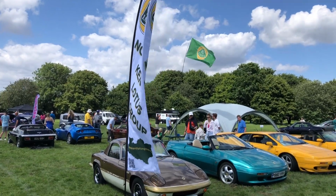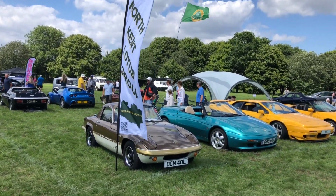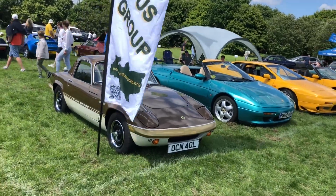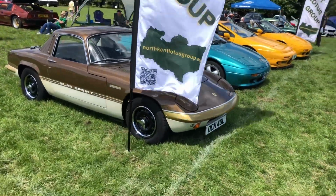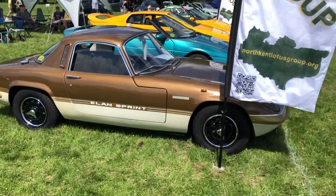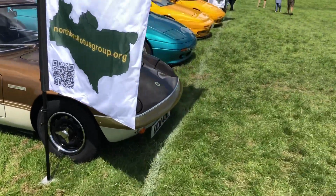So we're back again at the North Kent Lotus Group stand, and they've got this gorgeous two-tone Elan Sprint. This brown over cream is an absolutely lovely colour, isn't it? Let's just have a look around the front at those later Elans.